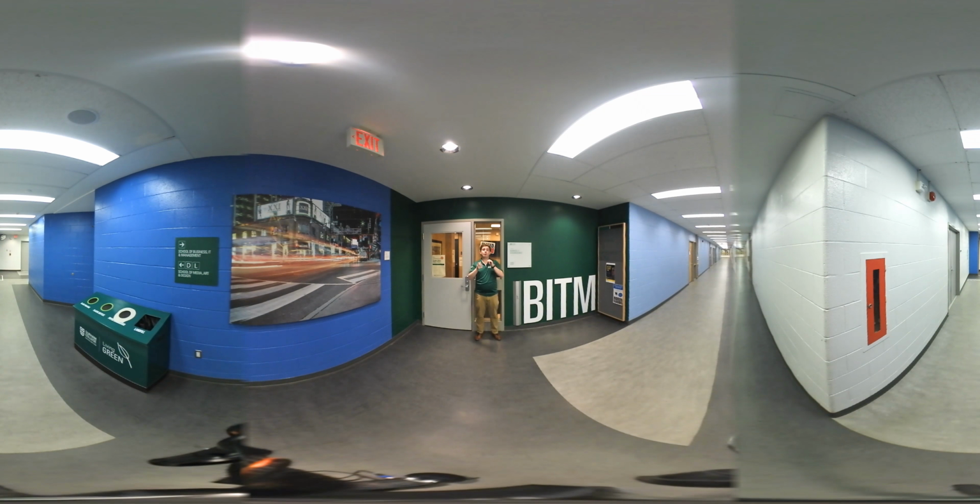So located behind me here, we have the school office for business, IT, and management. So programs located within here, kind of within the name: business, information technology, as well as our management programs are all located within this primary area.